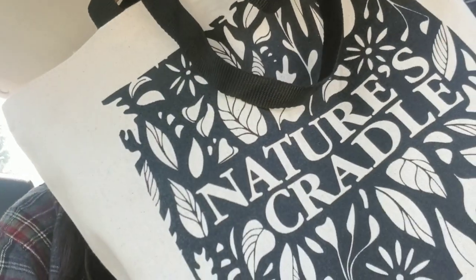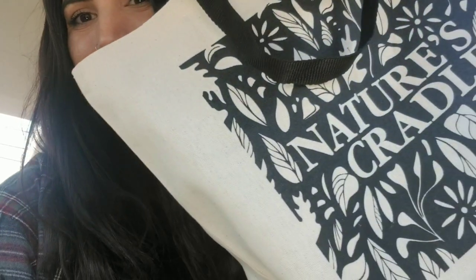Alright, you guys, so that was Nature's Cradle. How stinking cute was that place? How stinking cute is this bag that I got from them? And, can you even see it? And we got terrarium plants. Camera's over here, Jackie. We got terrarium plants finally. So, guess what we're gonna be doing soon? Making a terrarium.